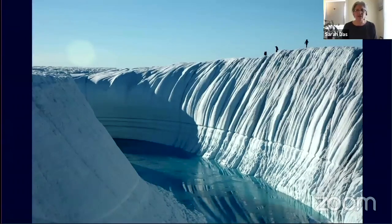So here's another photo taken from one of my expeditions, and you'll see that it's quite distinct from the one we were just looking at. There are also some small people for scale. And just for the sake of folks like my mom, who I know is watching, hi mom, it appears that we're on the edge of a precipice here, but we're also quite safely back from the edge. We're in no danger.